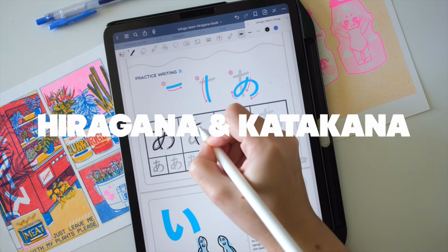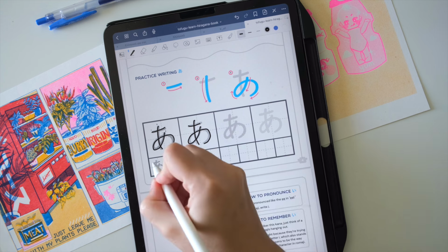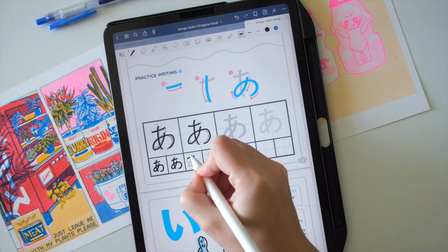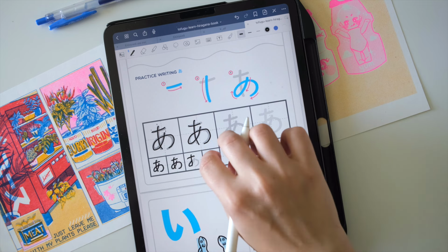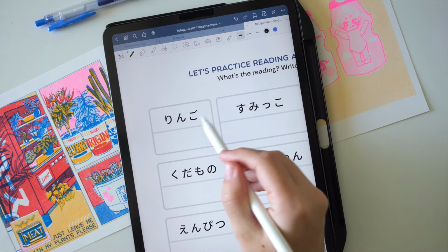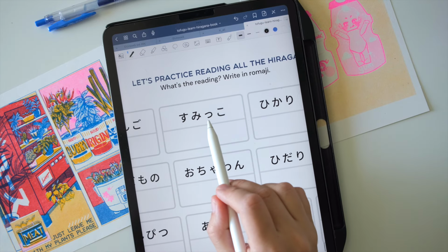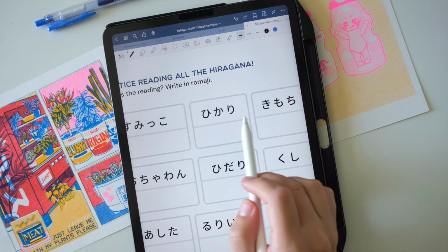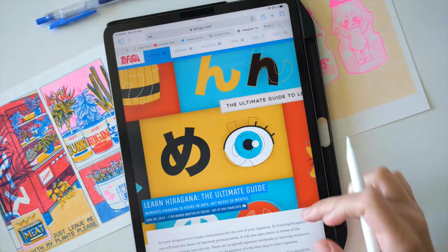If you want to practice actually writing it by hand, one way to do it is to download free practice sheets. You can print them out or you can practice on a tablet if you have one. But arguably, what's more important than being able to write the characters is being able to recognize them. But whatever you prefer, look no further than the Fugu.